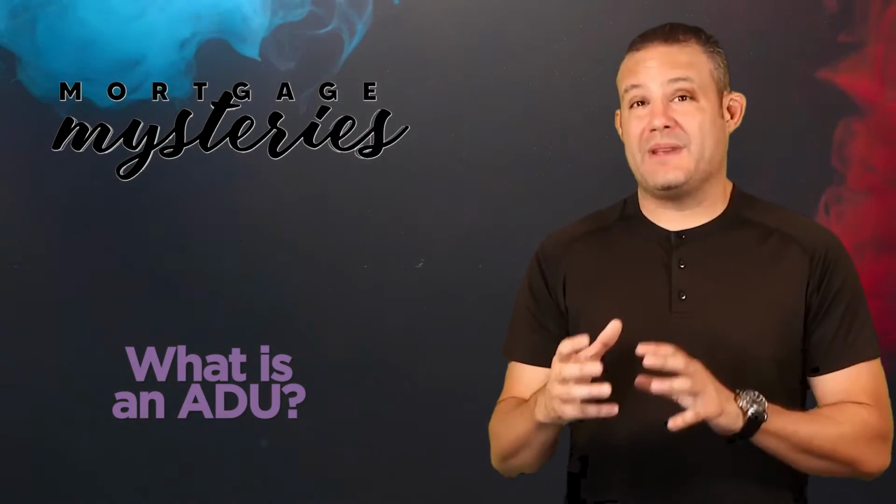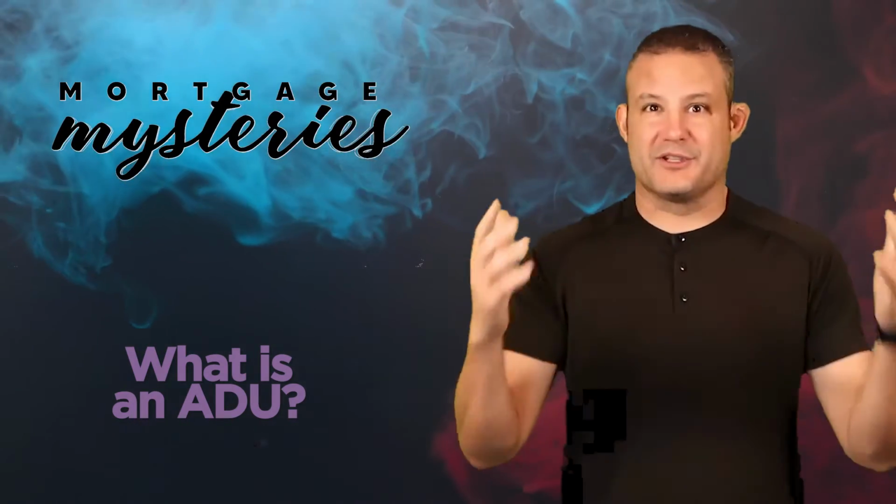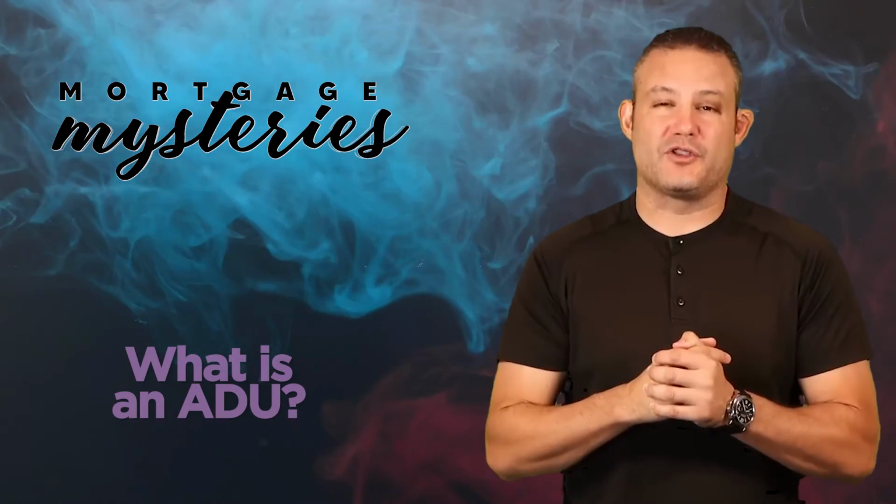So lots of nuance here on how that happens. You really have to be a lender who's seasoned in that area of accessory dwelling units, which of course we are because we've been doing loans here in Southern California for 21 years.